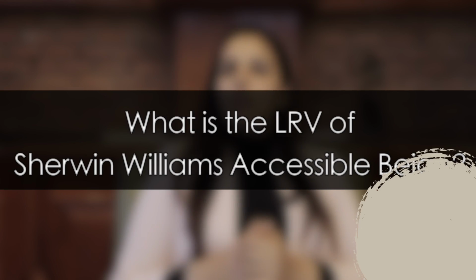So now let's talk about another important aspect of Sherwin Williams Accessible Beige. Well, yes, we're going to talk about the LRV. LRV stands for light reflectance value, which can vary from 0 to 100, dark to light. This is a very important aspect that you must consider when choosing a paint color for your home, because you do not want to end up being confused about how dark or light a paint color is. In this case, Sherwin Williams Accessible Beige has a light reflectance value of 58, which means it falls on the medium end of the scale. It's not too light and not too dark.